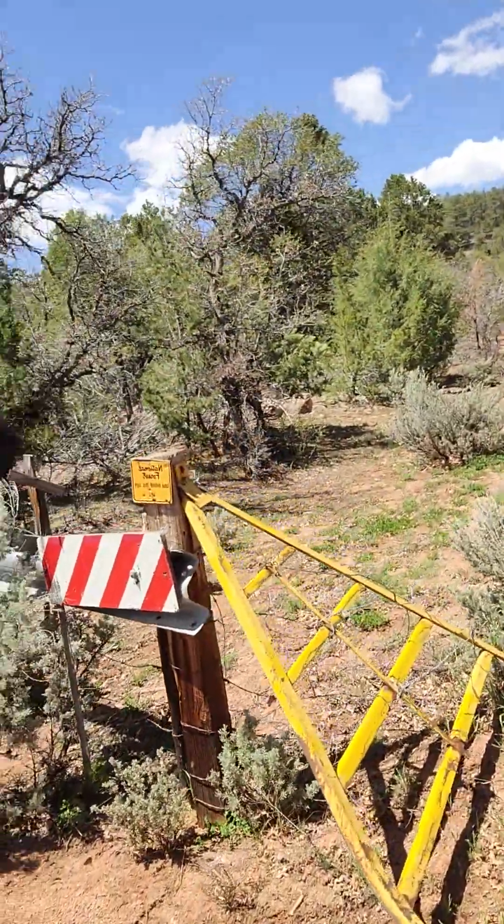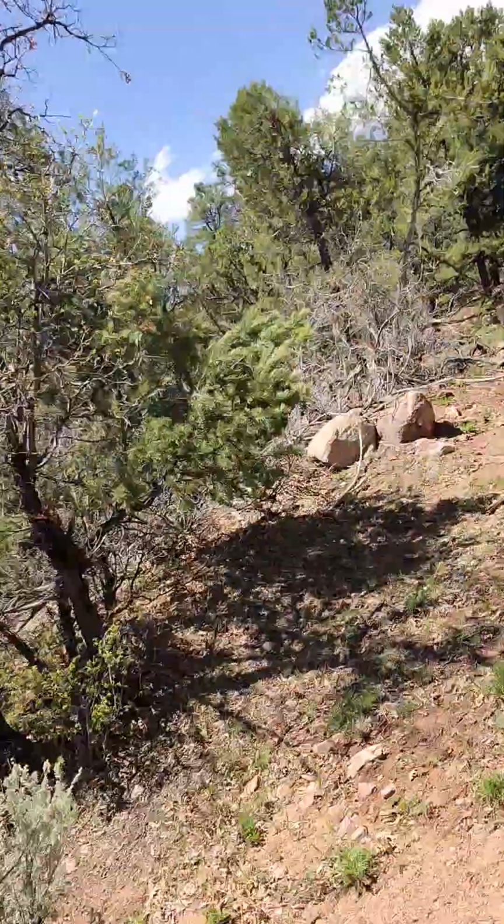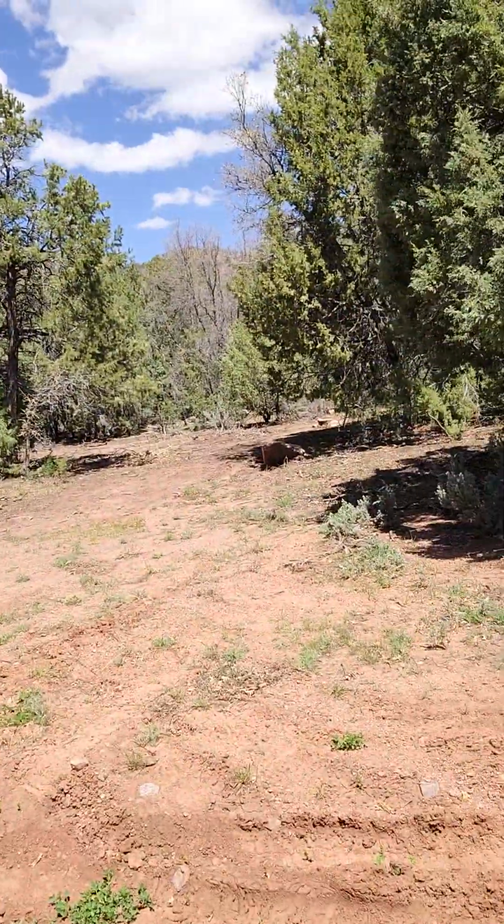It is national forest land, so we're good. And actually, I might move my truck over to this spot. It's a little better right here. Yeah, it's across from the water, though. I like that water. But that's a nice little camp.